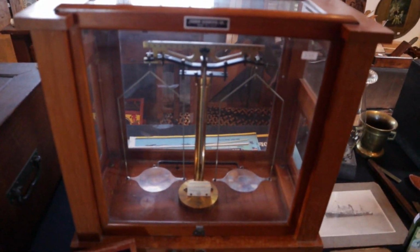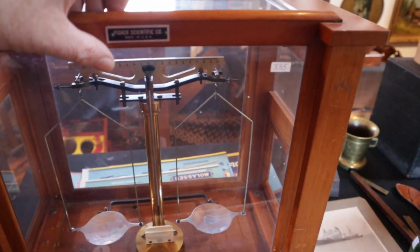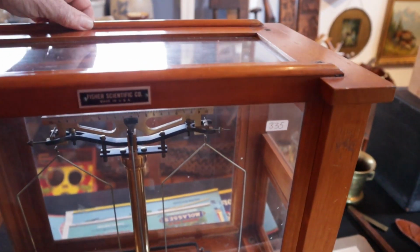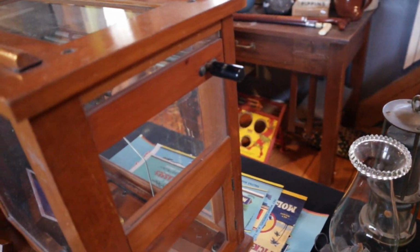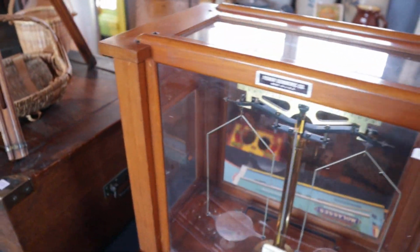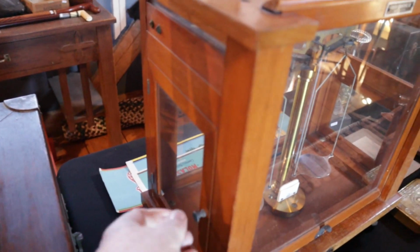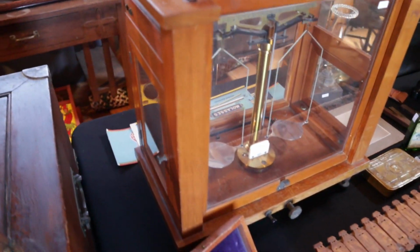Alright, and we have another Apothecary Scale. This one's slightly smaller than the other one. Nice larger pans, same thing. You can access the front and the back, and what's unusual on this one is it actually has side doors, and it has them on both sides, and I haven't seen that before. And this side is actually a larger door. So lots of access into that one.